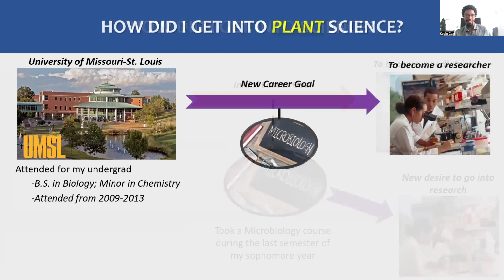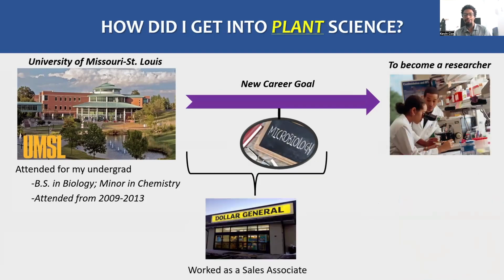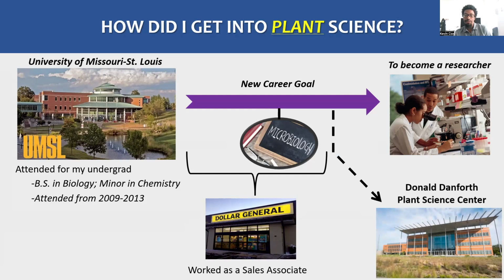Now, the problem at the time was that when I decided to go into microbiology, I was still working at a dollar store as a sales associate. I decided maybe I should start getting some lab experience, to see if it's good for me. That's how I got my first exposure to the Danforth Center, where I got a part-time lab position as a lab assistant and got my first exposure to plants.